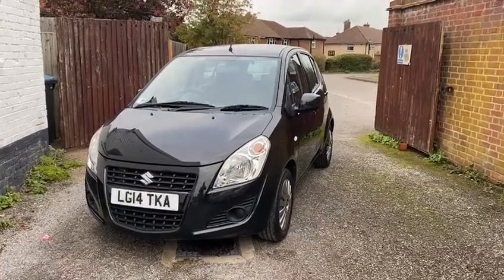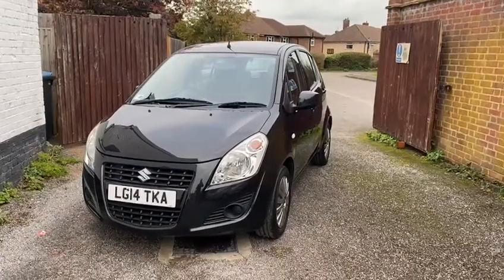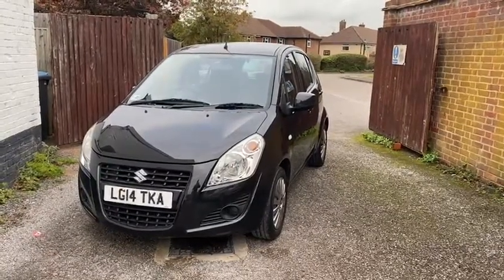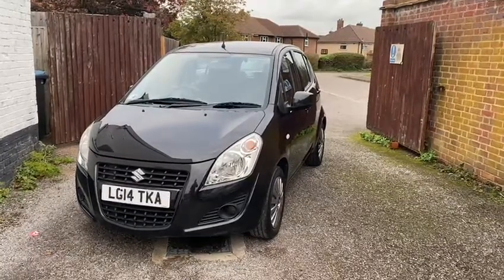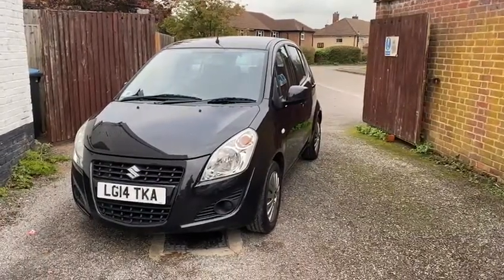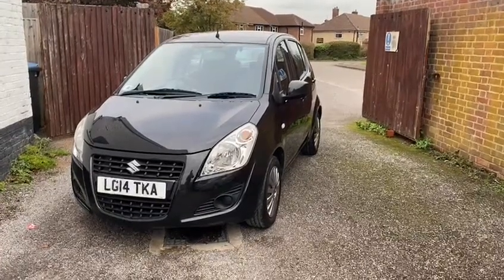Here we have a 2014 Suzuki Splash SZ2, 1 litre manual engine. This vehicle has covered just over 20,000 miles and is a 2-owner vehicle. I'm just going to take you around so you can see all the details of the vehicle, what great condition it's in. This vehicle will be serviced and MOT'd prior to delivery to its new owner.